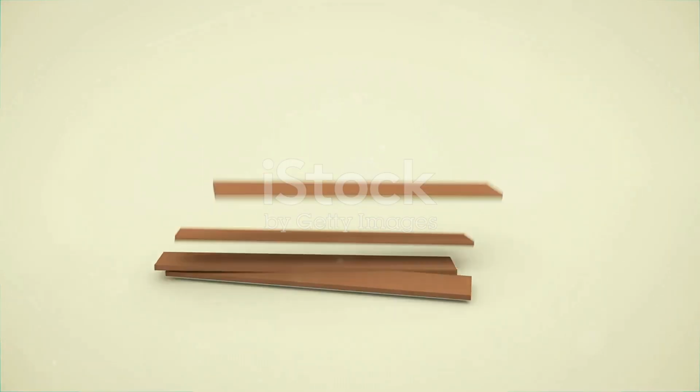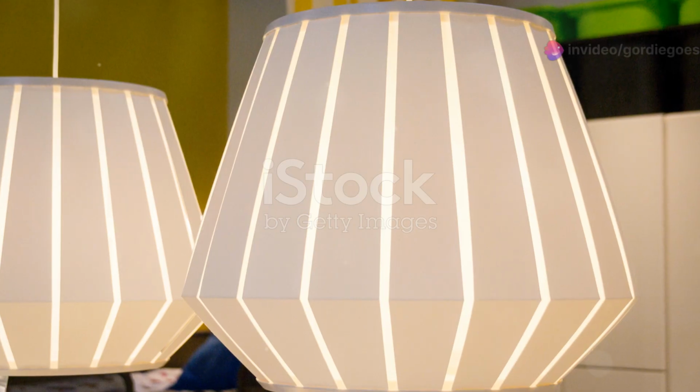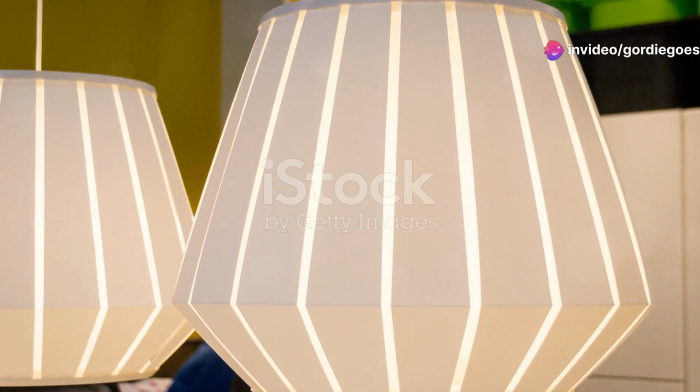Seventh, upgrade your lighting with DIY pendant lights. You can make them from baskets, jars, or even colanders. Just add a light kit and you're good to go. It's an easy way to personalize your space.